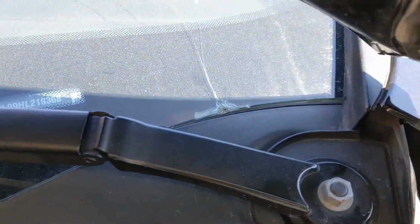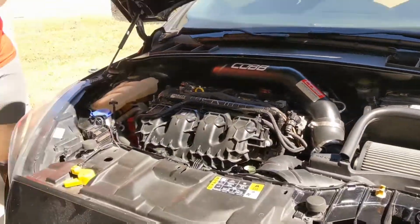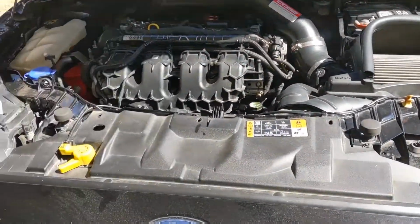Cracked ass windshield. Yeah, mint. I wonder how that happened. How'd that happen? I don't know, dude. Some piece of shit.